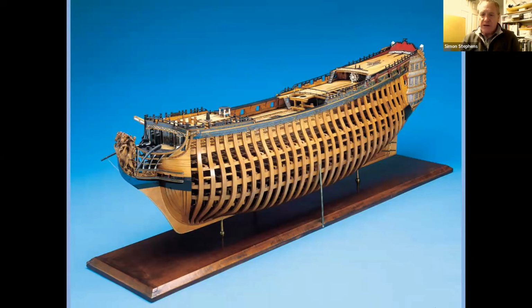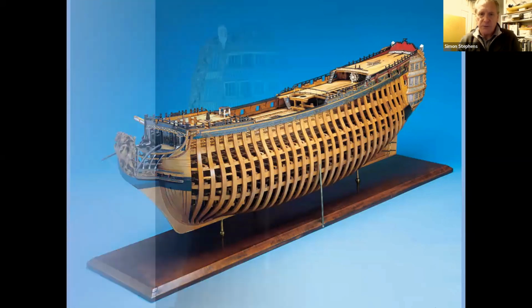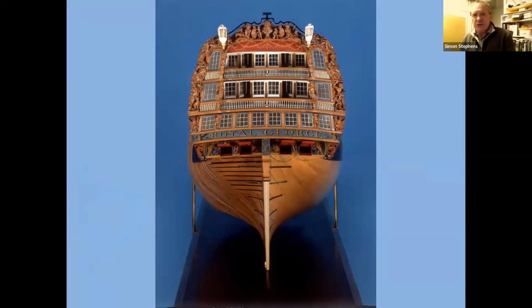And on the one side, it shows on the port side, which is the side you can see here, it's got exposed frames where you can partially look into the model. And then on the starboard side, it's fully planked. But the detail in this model is actually quite incredible, which is why I've got some nice detailed shots. There's a lovely shot here of the stern. You can see the name painted on the stern above the counter. This was a practice they introduced in the 1770s for a short period of time.